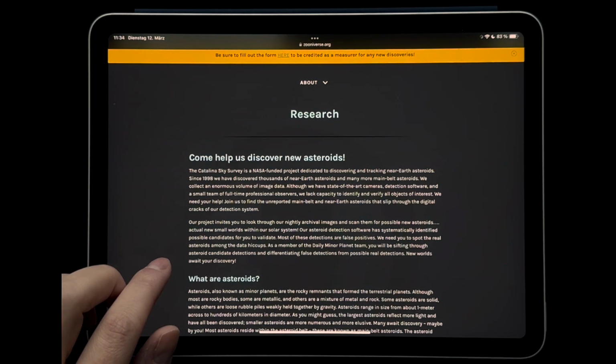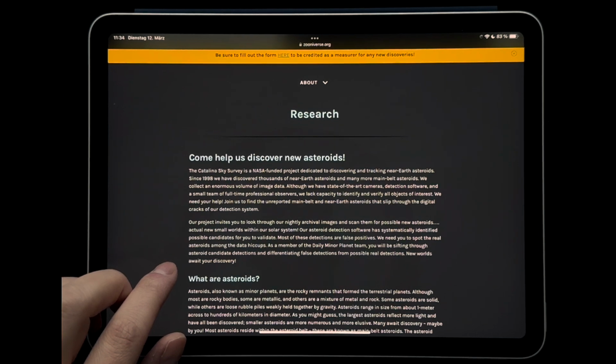The Catalina Sky Survey is a NASA-funded project dedicated to discovering and tracking near-Earth asteroids. Since 1998, we have discovered thousands of near-Earth asteroids and many main belt asteroids. I guess the main belt being the asteroid belt.